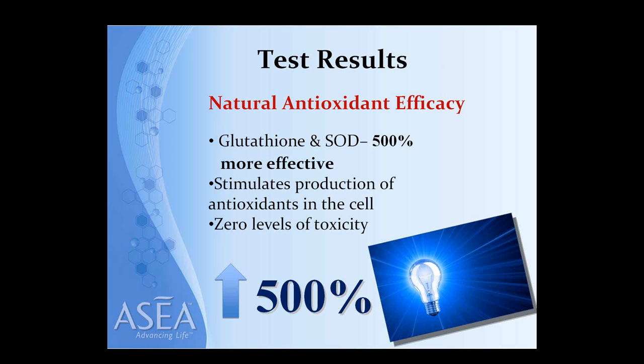People that understand the value, the importance of glutathione and SOD, and remember we're talking the protection side of the protect, repair, replacement equation that we talked about earlier, ASEA is providing an enormous greater than 500% increase, and also increasing the quantities in the cell with 0 levels of toxicity. Very, very breathtaking, exciting results.